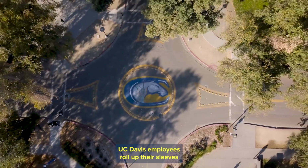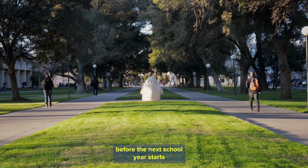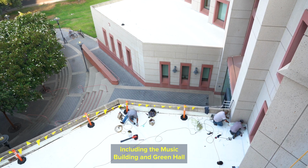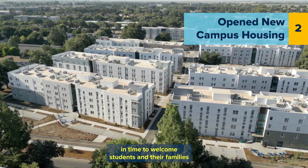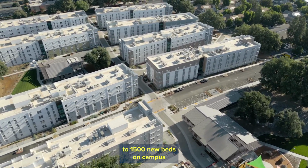Every summer, UC Davis employees roll up their sleeves to spruce up campus before the next school year starts. From a bird's eye view, you can see we've been working on 5 new roofs on campus, including the music building and Green Hall, with a dozen more planned for next summer. We finished construction on Orchard Park in time to welcome students and their families to 1,500 new beds on campus.